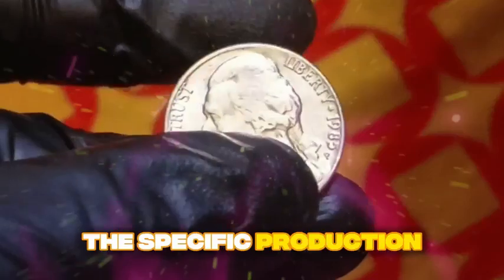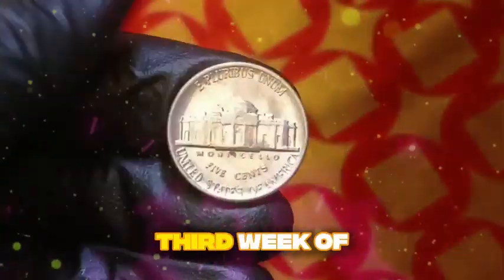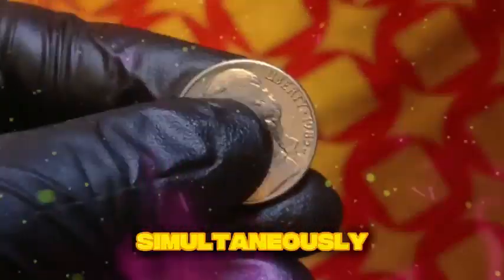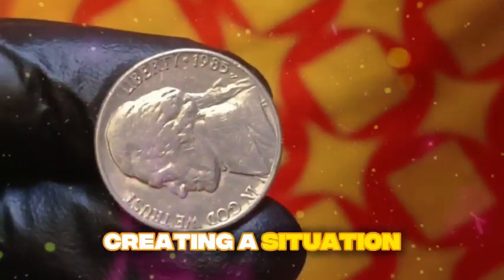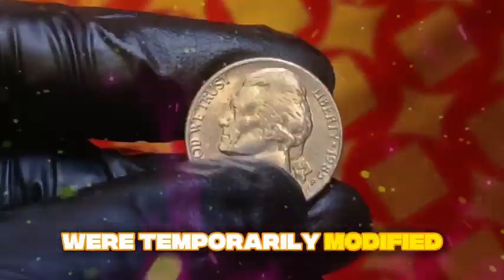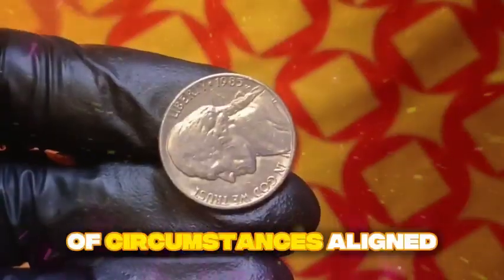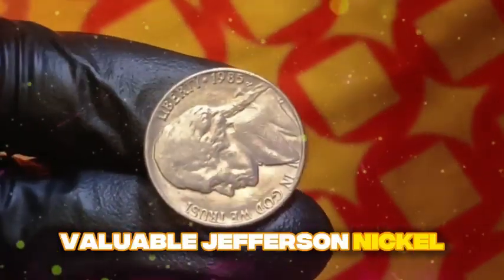The specific production run that created our legendary coin occurred during the 3rd week of March 1985, when mint workers were conducting final tests on a new Schiller press, while simultaneously maintaining production schedules on older equipment, creating a situation where standard operating procedures were temporarily modified to accommodate the testing protocols. And within this window of operational flexibility, a perfect storm of circumstances aligned to create what would become the most valuable Jefferson Nickel in history.